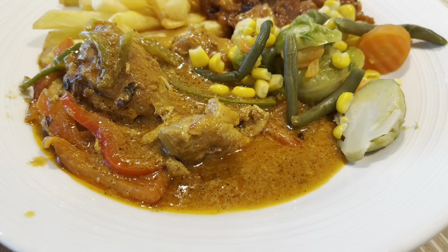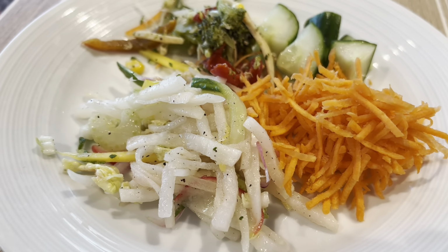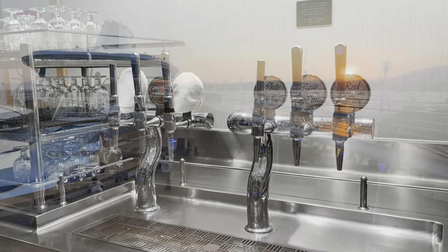Everything on my plate is actually very good. The bhuna in particular is full of flavor and spice. That's an absolute win for me. Oh my goodness, I need more of that bhuna in my life. So I went and got more. And a little bit of salad. Health, health, health, darlings. And don't forget, at the buffet, you can help yourself to beer, cider, and wine. It's all in.